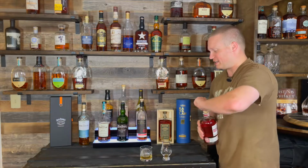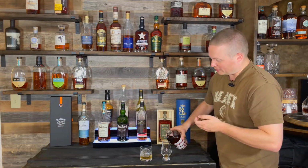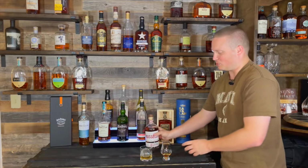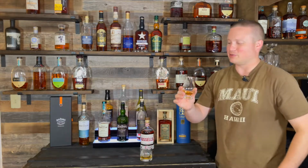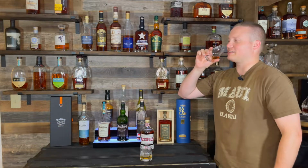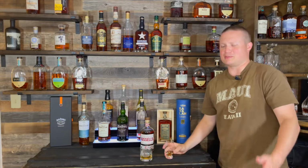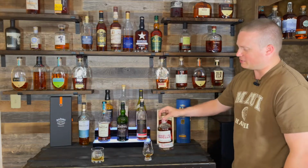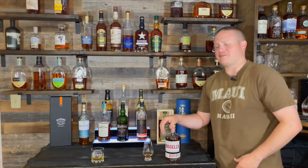I would recommend it definitely neat, number one. If you have to, with a dash of water, but it's 90 proof, so really you shouldn't have to. Oh yeah, the nose is so much better immediately, back to neat, and the palate so much better. Yeah, get rid of on the rocks with the Russell's Reserve 10 year. Drink it neat. If you absolutely have to, drink it with some water.